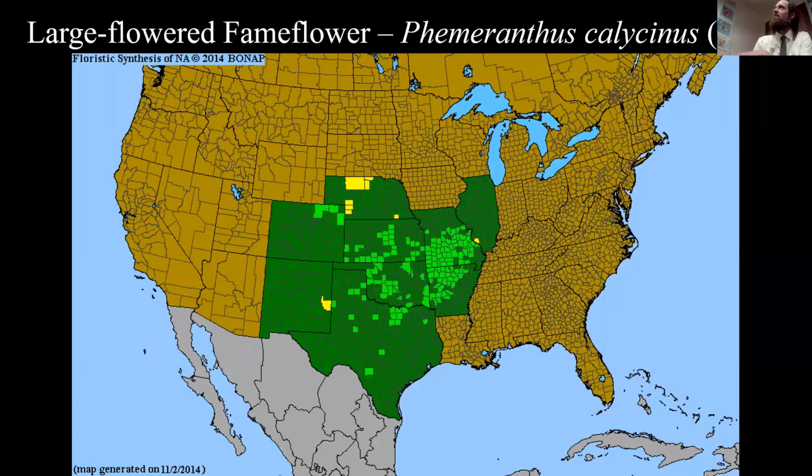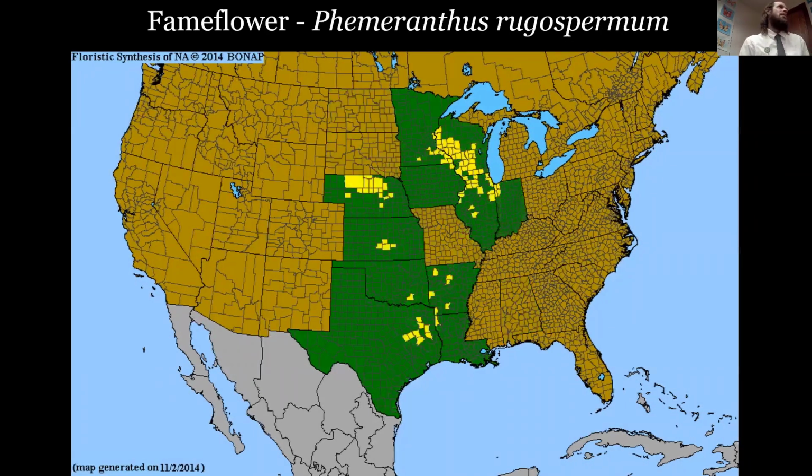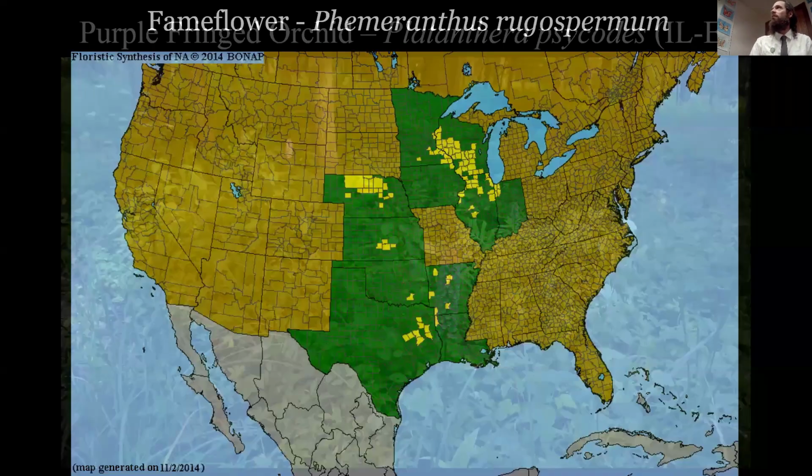Oh, there's the calicinus, 1 county in Illinois. Here's the parviflorus, just 3. It's Union, Johnson, Pope. And then here's the rugospermis, more common up north. I see it in the Chusa grasslands regularly when I go visit there. We saw it at Castle Rock State Park. So a lovely little fame flower.